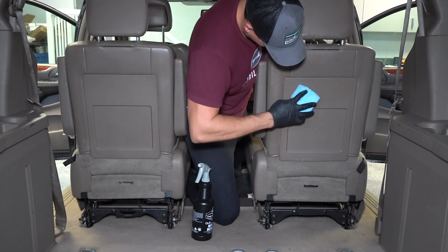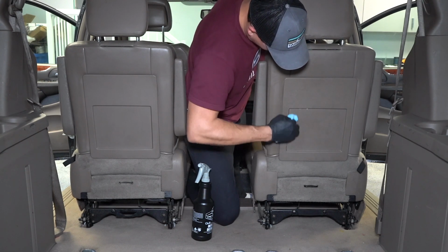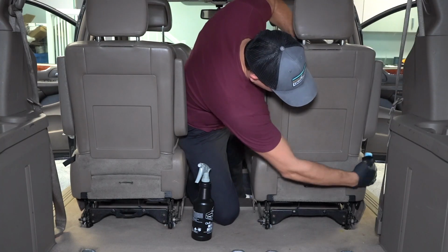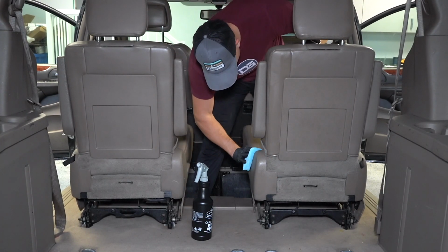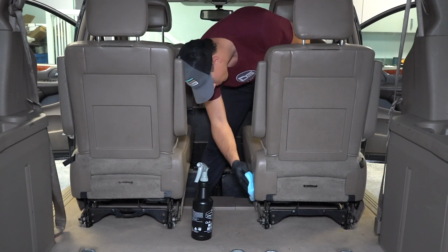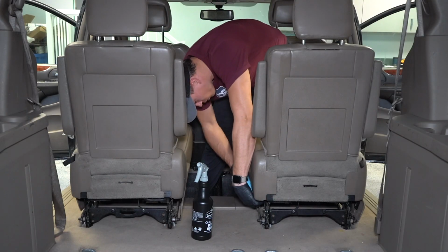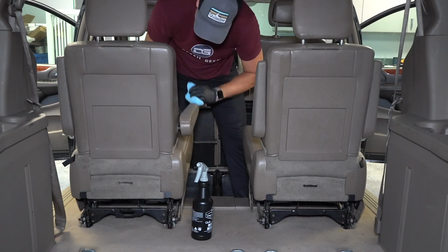Alright, with the leather seats conditioned, now I'll work my way around the vehicle, applying 303's aerospace protectant to dress and most importantly UV protect all the plastic trim in here. And if you guys haven't picked up a bottle of this stuff yet, you are seriously missing out. It truly is amazing stuff and also works wonders on old faded exterior plastic and can even be used to dress tires.